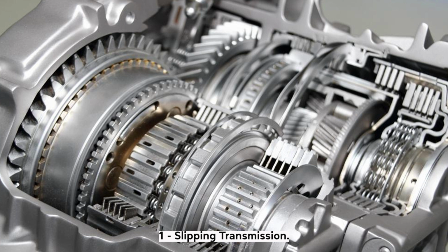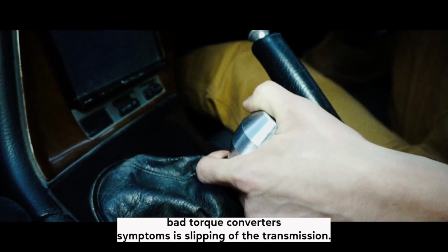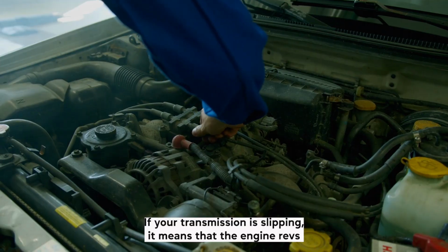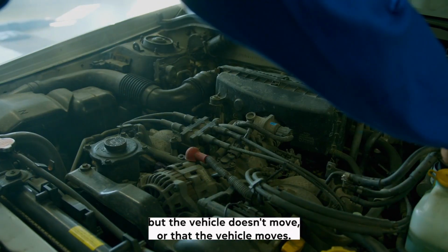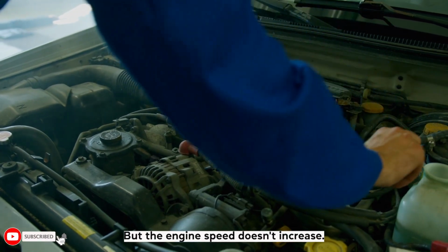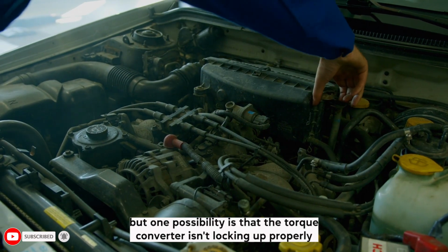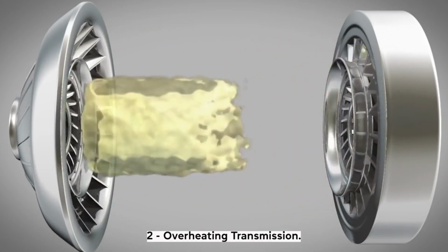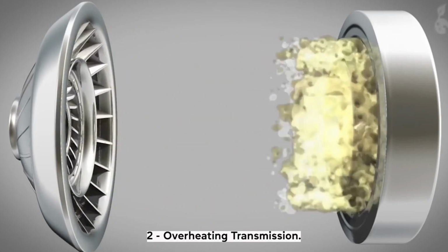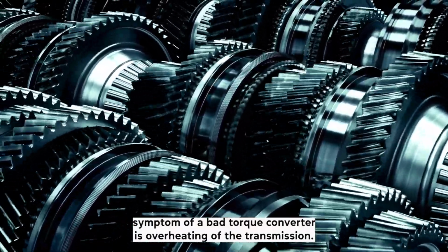1. Slipping transmission. One of the most common bad torque converter symptoms is slipping of the transmission. If your transmission is slipping, it means that the engine revs but the vehicle doesn't move, or that the vehicle moves but the engine speed doesn't increase. This can be caused by a variety of problems, but one possibility is that the torque converter isn't locking up properly.